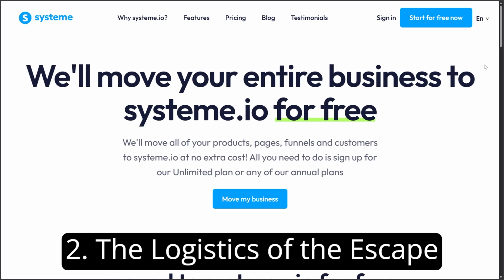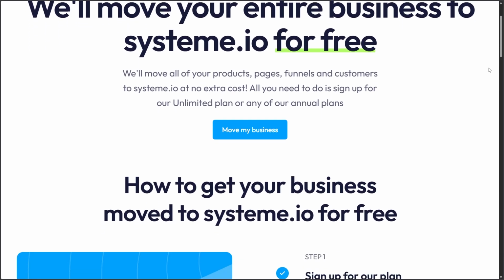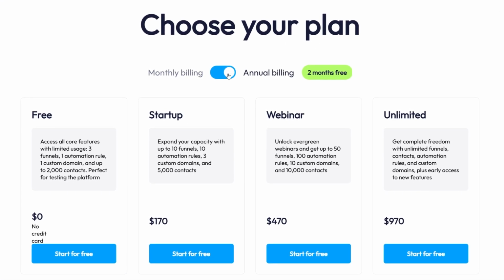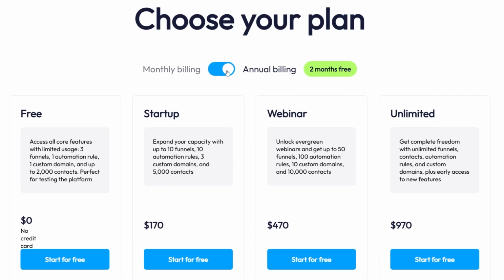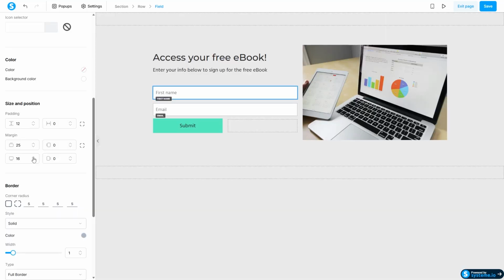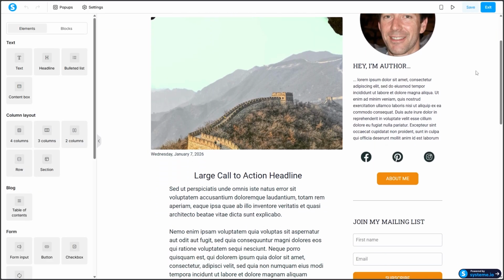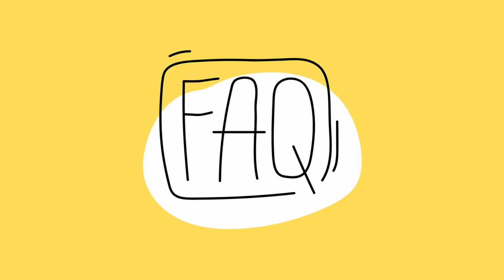Let's talk about the logistics of the escape. This is where most people get skeptical. Is it really free? How does it actually work? Well, if you're on System.io's annual plan or the monthly unlimited plan, the System.io team handles the heavy lifting. They aren't using some glitchy import bot that messes up your formatting. They have a dedicated team of technical experts who manually recreate your business inside System.io. Here are the most common questions I get about this process.